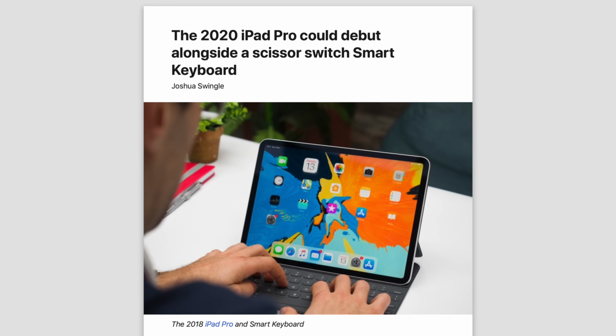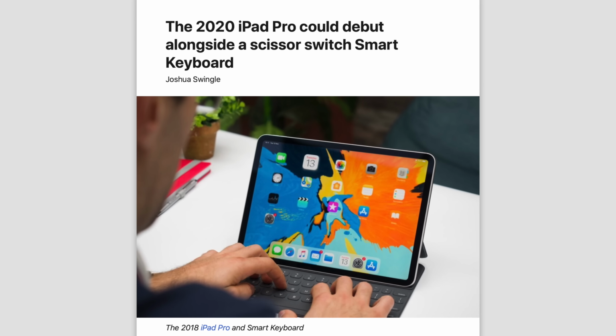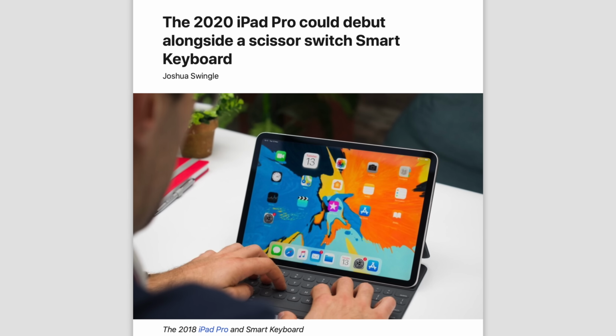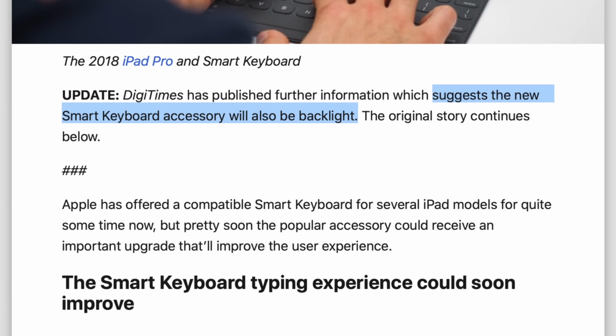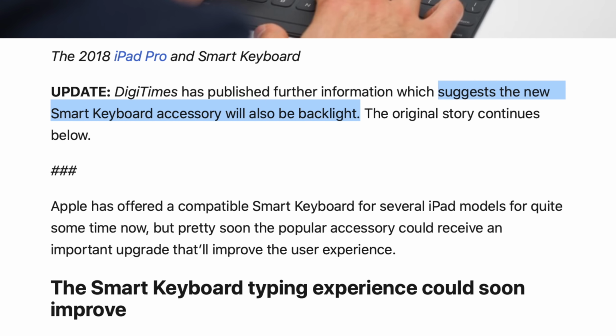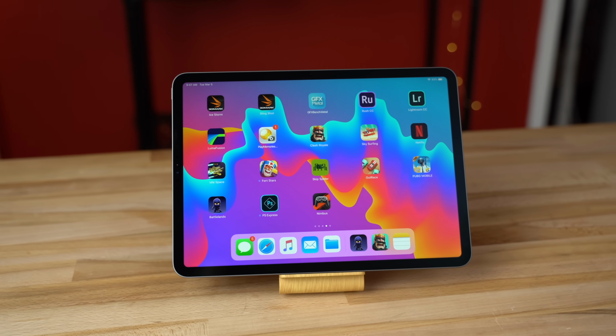And just a couple of days ago, DigiTimes again reported that a new Scissor Switch smart keyboard is also coming this year alongside the 2020 iPad Pro, featuring a backlit design that we haven't yet seen on the smart keyboard. So with all those rumors, we can almost surely expect a new iPad Pro this year. Now let's get into my reasoning for why we should expect the 2020 iPad Pro in either March or June.